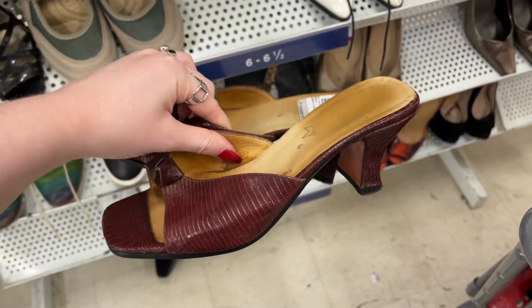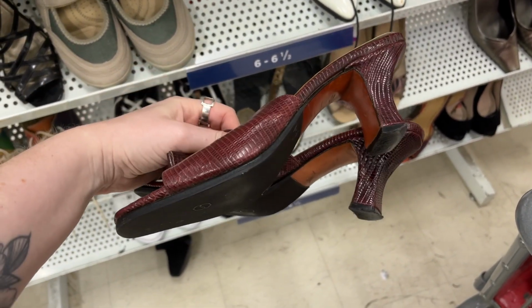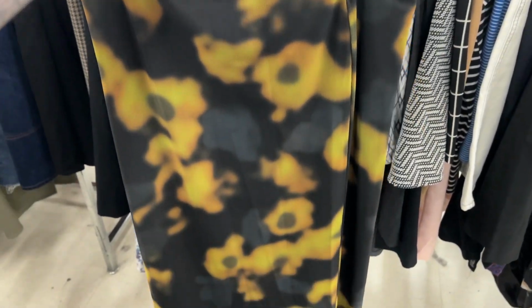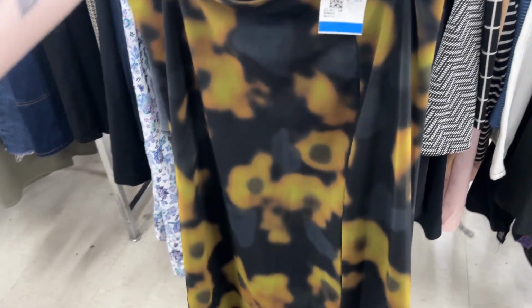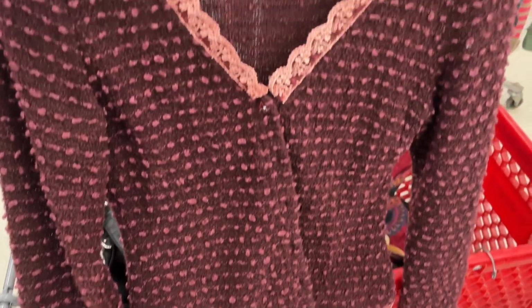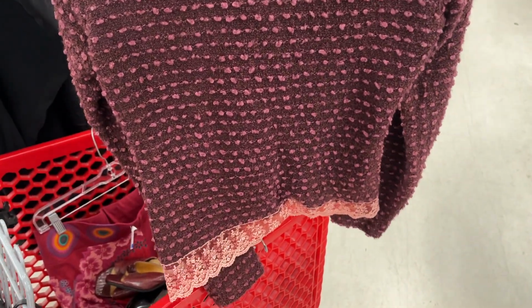These slip-on kitten heels were the only ones in my size, so I figured that I would try them on. This mesh maxi skirt had a vintage paper tag on it, but it looked like it was from a modern fast fashion brand. It was really weird. I found a lot of Alana Hill pieces at thrift stores recently, and this cardigan was very cute, a little coquette, a little grandma core, but it turned out to be really scratchy, so I left it behind.